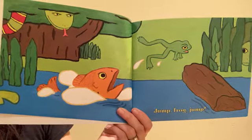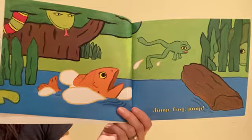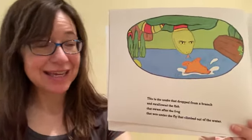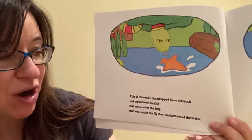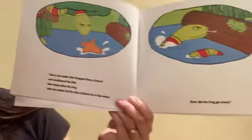This is one of those books that they'll show you a clue in the pictures about what we're going to talk about next. Oh no, this is a scary page. This is the snake that dropped from a branch and swallowed the fish that swam after the frog that was under the fly that climbed out of the water.